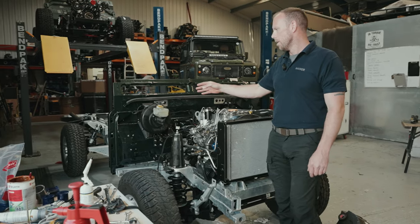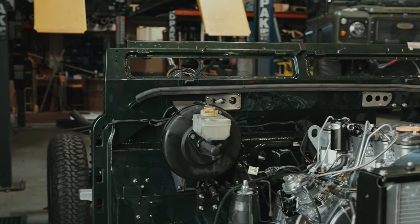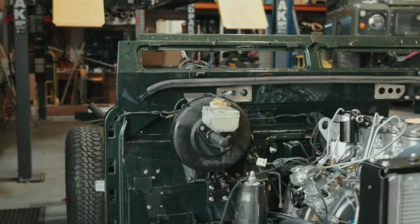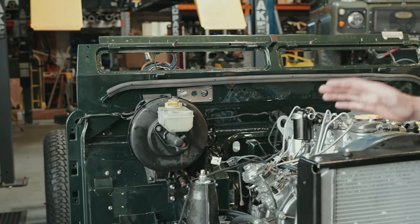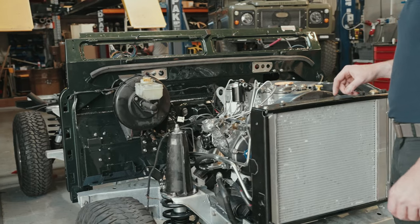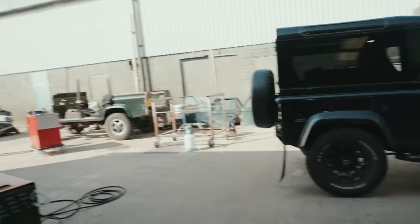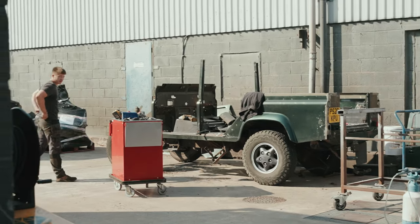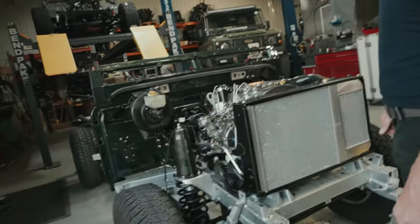So we've got a brand new galvanized bulkhead there. The paint shop love galvanized bulkheads because they've always got bits of scruffy bits here and there to tidy up. But what I like about them is that they do last. There's no more crust and rust. So we're fortunate enough to have the original vehicle, and if you look over there, Jacob is currently pulling it to bits. He's looking busy anyway.